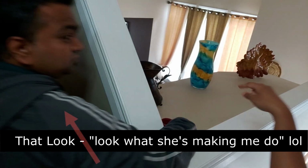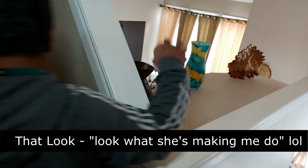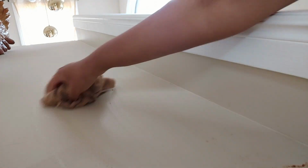So next we're going to tackle this platform up here where we keep some decor items, and again this gets so dusty, so we're going to get in there and clean. So that's what you're going to be seeing us doing, all the tough spots. So get ready for some awesome cleaning motivation.